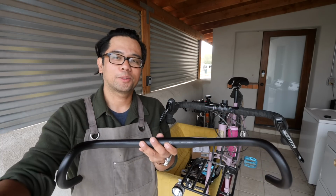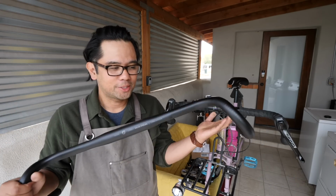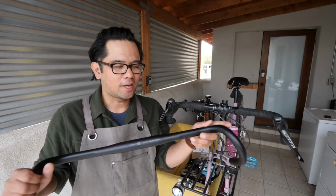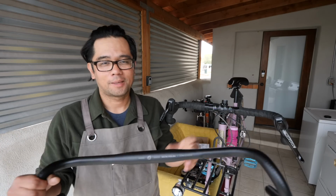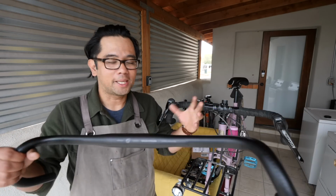And you can do with it what you may. You might want to change your stem, or you might want to leave it alone. I'm just interested in what is the net change of a change in the handlebar width. I'm going to try to avoid making any judgment calls. It's neither good nor bad. It is what it is.